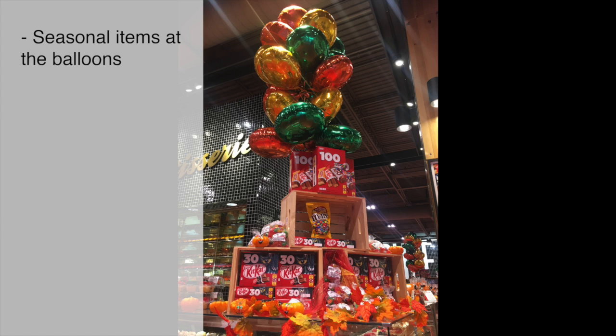What I mean by this is that during highly commercialized times of the year, for example fall and Halloween, the choices consumers make aren't based solely on where the products come from or the price or convenience of the products.